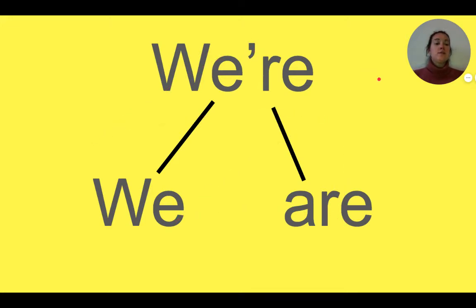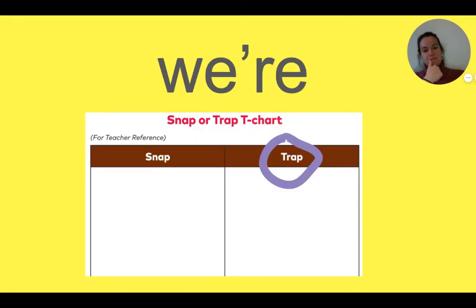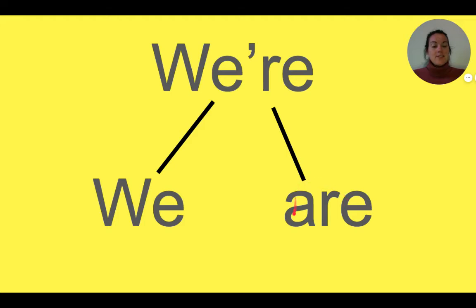And last one I want you to think to yourself is going to be snap or trap words. We've had a lot of trap words. Now I wonder what this is going to be. If you said trap, you're correct. We had all trap words today, but I know that this is weird because you can't hear the E at the end. It is a magic E because it gives all its power to A.